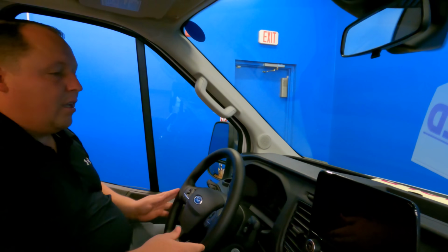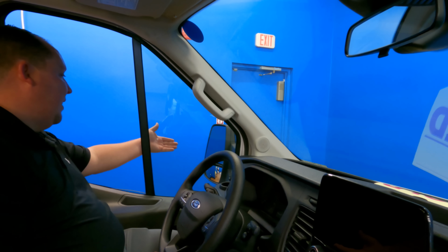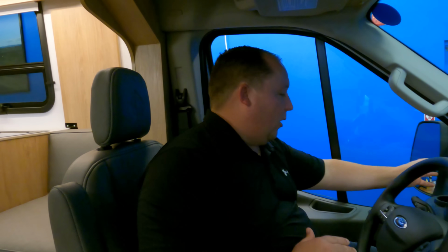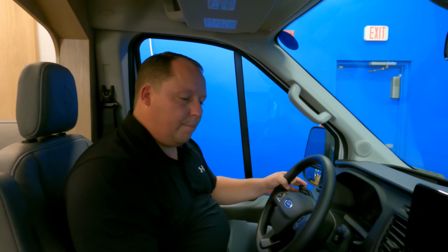Very nice. These drive just like a minivan. When I look out my mirrors, I'm not seeing too much of the motorhome. This isn't as wide as a traditional Class C. That's why they call it a B+. It's more aerodynamic. I got my cup holders right here on my screen. Is this going to have Apple CarPlay and Android Auto? Yes, it's going to have Apple for the 21s and 22s. It'll be standard.